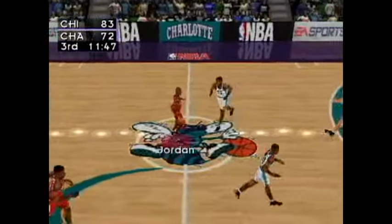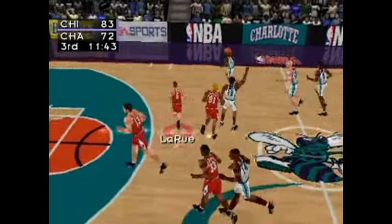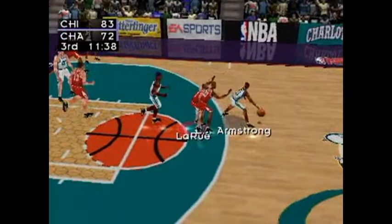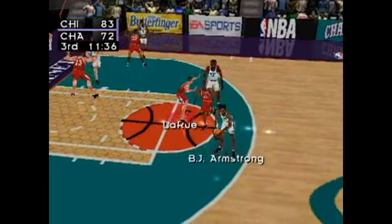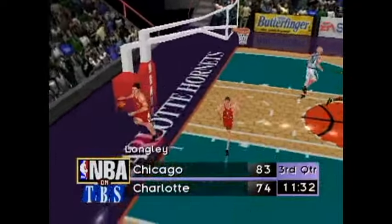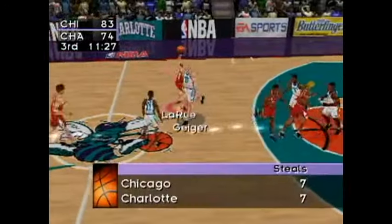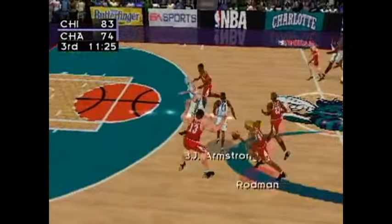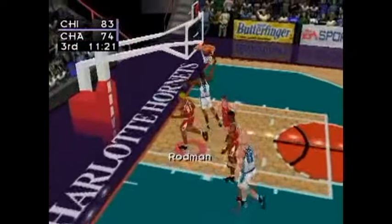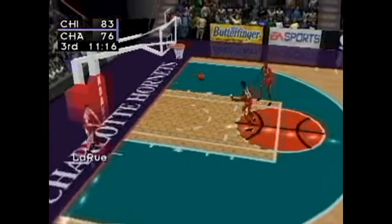Inbound pass to number 23. The Hornets make an outstanding steal. Armstrong gets the pass. To the left side. Fills with the J. Inbound pass to number 5. Geiger makes the steal. From the left side to number 5. With the layup, Armstrong makes the assist.